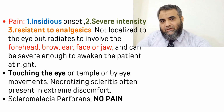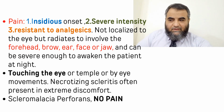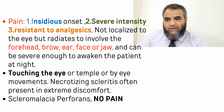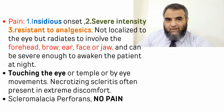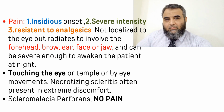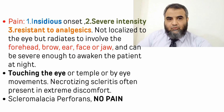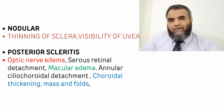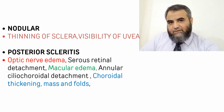The pain usually radiates towards the forehead, brow, ear, or even the jaw. Even if you touch the eyeball or if there is movement, the patient will feel extreme discomfort. But in scleromalacia perforans, the patient will have no pain. In nodular anterior scleritis, you will find a nodule with thinning of the sclera, and the underlying uvea may be visible.